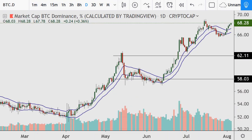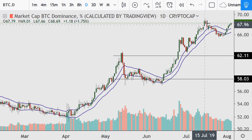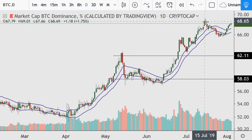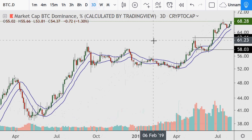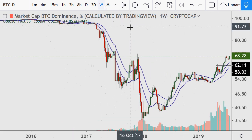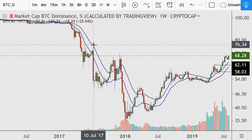Bitcoin dominance is still 68 and change, at least as calculated by TradingView, and very close to the previous resistance of July 15th and 16th. My view is that it could keep on going up to whichever levels, but I have always said for markets, they go up and they go down, which means when this is finished going up, it's probably going to go down. So it goes up to this 77 back in July, then it goes down.